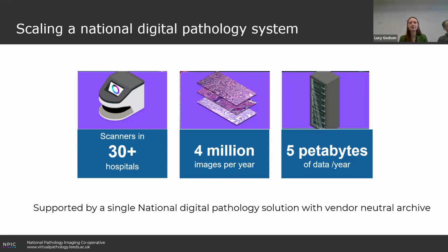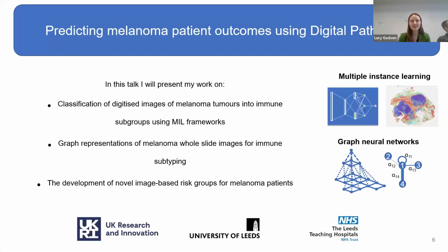And just to give you a bit of an overview of the scale of MPIC. So currently we're aiming to help digitize over 30 hospitals across the UK. This will eventually generate 4 million images per year and 5 petabytes of data. So we're at a world leading scale, and it's a really exciting place to work. But yeah, I just thought I'd let you guys know what we're doing there over in Leeds.